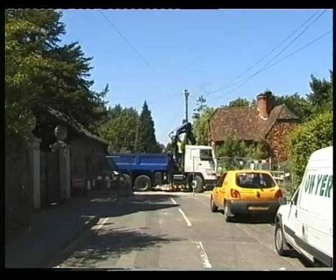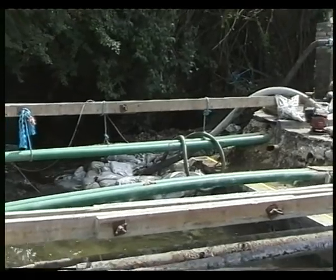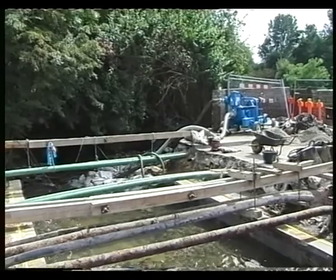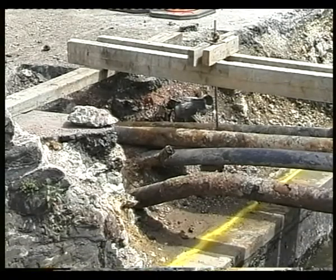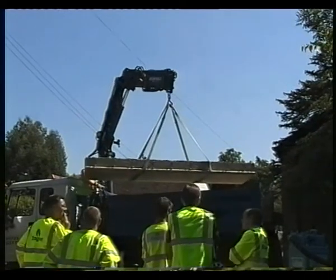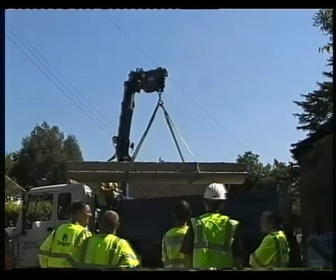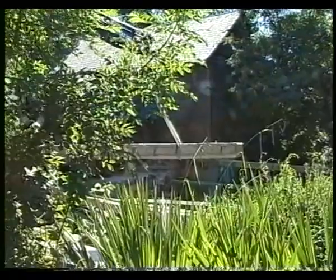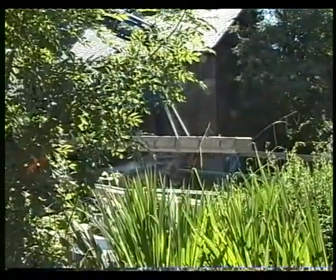Well ahead of schedule, the site was now ready to receive the new deck slab units. Designed by the Babtie Group, consultants to the KCC, and tailor-made of reinforced concrete by Ringways at their Cranbrook depot. Throughout the day, the slabs were carefully threaded beneath the pipes.